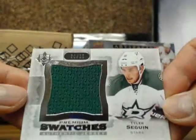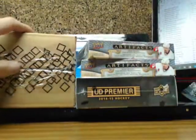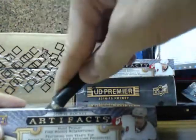And a premium swatch jersey of Tyler Seguin for the Dallas Stars. So now this next box better be good, especially when Ultimate's crushing it. On to Artifacts.